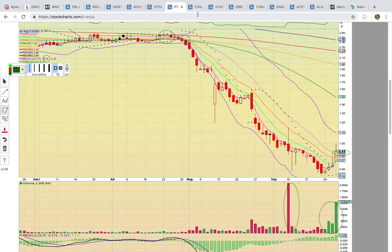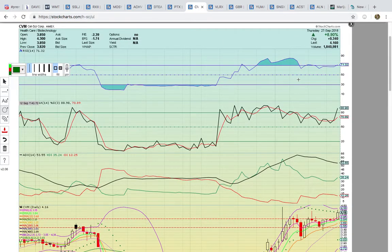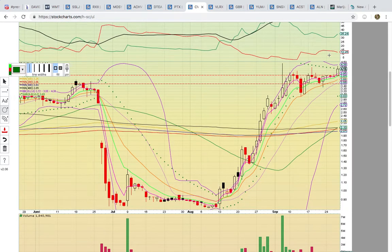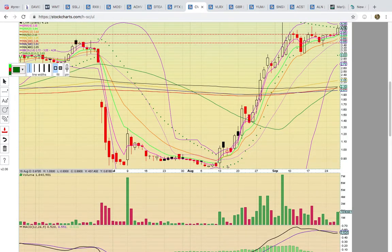If it dropped below, that would make it a risk to hold. Okay, take a look at CVM. This is one of our chat plays. Yeah, it closed above resistance today. It's up 9%.